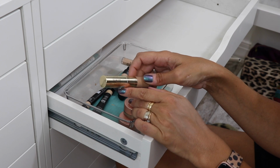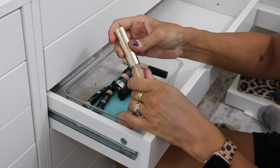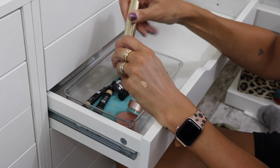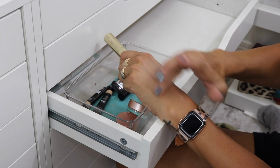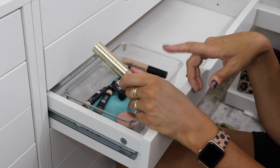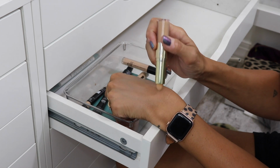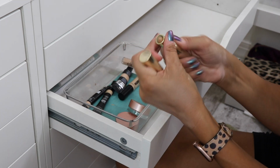The Wander Dualist Concealer in medium. I have this in a few shades. This is a really, really good hydrating, almost radiant concealer. I really like this, but medium's not my shade. So I do like medium for the little stick though. Like that's a good color. No, I'm gonna part with this.